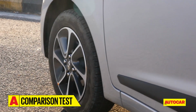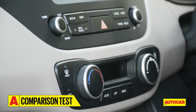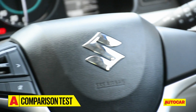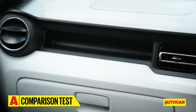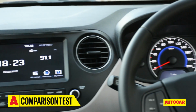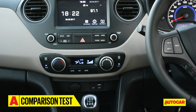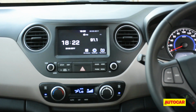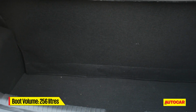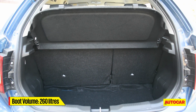The other features of note, like alloy wheels, daytime running lights, rear wipers and defogger, reverse sensors, tilt adjust for the steering and steering mounted audio controls are common to both. The Ignis and the Grand i10's touchscreen units come bundled with SatNav, Android Auto and Apple CarPlay. But where the Maruti screen is better in terms of readability, the Hyundai's unit is more responsive to touch inputs. Both cars have similar boot capacity, but in the Grand i10, the wheels intrude into the well a little bit more than the Ignis, making the Ignis the more practical boot overall.